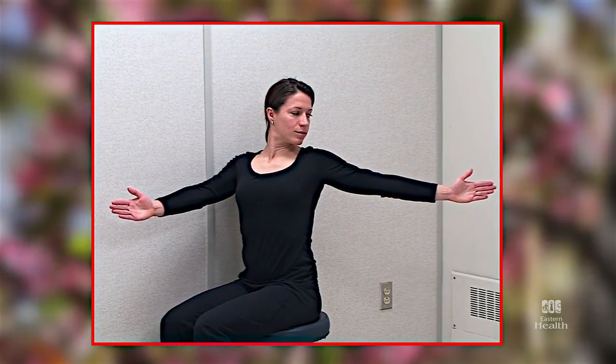Take a deep breath, and as you breathe out, bring the outer arm away from the other one to turn your upper body to face outward, away from the wall, eventually trying to get the arm that's moving as flat as you can against the wall. Keep breathing as you do it. Relax and stretch, and then gently bring your arm back. You want to make sure that you repeat this in each direction.